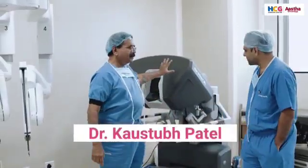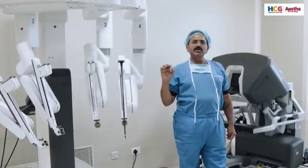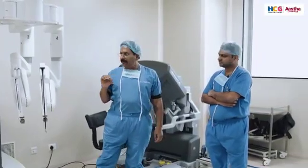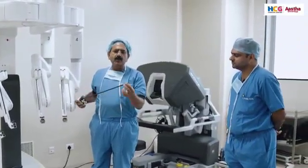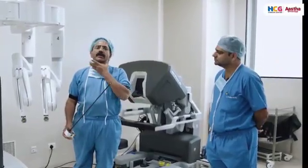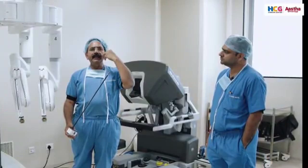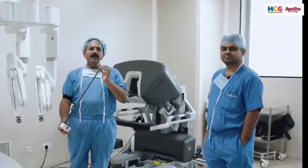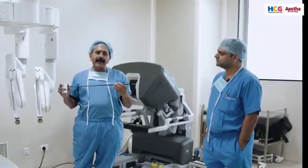So this is the console and these are the robotic arms. This is one of the most advanced robotic surgery equipment. What happens is that these arms go inside the mouth or through some other ports to the neck and operate, so that there is no scar on the neck or on the face. The entire cancer is removed through these robotic arms without any incision over the face or neck. So that is the advantage in head and neck cancer surgery.